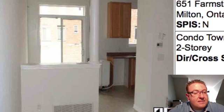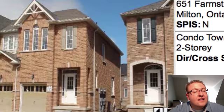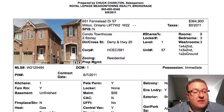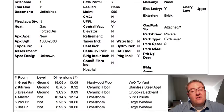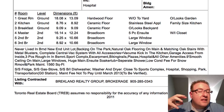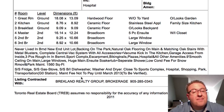I don't know, that shot to me doesn't look particularly enticing. And you've got the master ensuite with the soaker tub. So 2 full bathrooms upstairs. I don't know. To me, I'm just not a huge fan. At least it's backing onto the park, which is good because there's a 4-story building that's being built on the other side of this one.